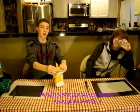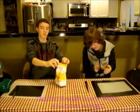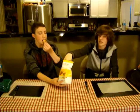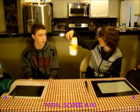Alright, Twisto's Baked Snack Bites, Asiago flavor. I said that right? God, I want one of these. Looks like a crouton. That might bring up some bad memories. Certain smoothies and whatnot. That is pretty good. I'd eat these. I totally snack on these. They seem healthy. The color of the bag, and that green thing right there totally makes it healthy. I'm gonna give that a four. I'll give it a four. Solid. Good.